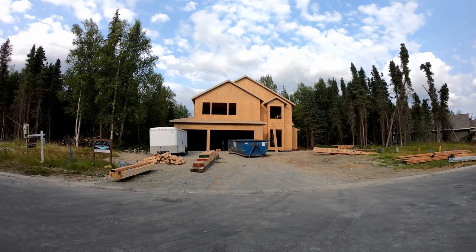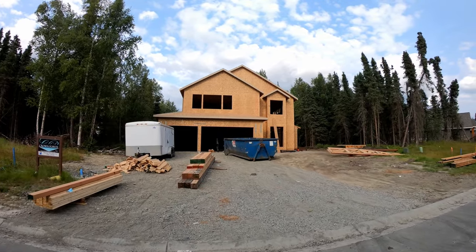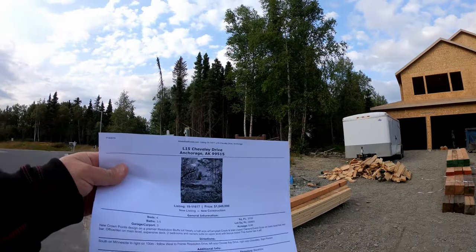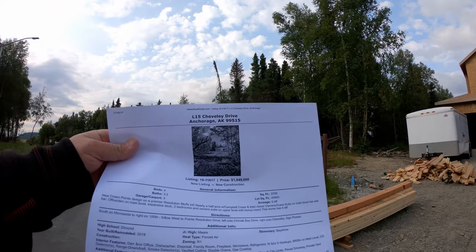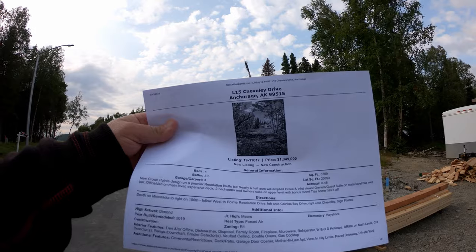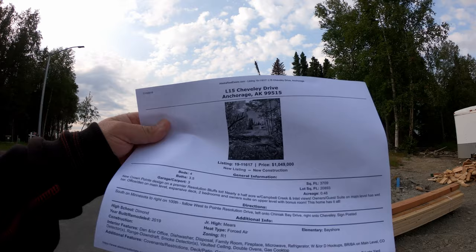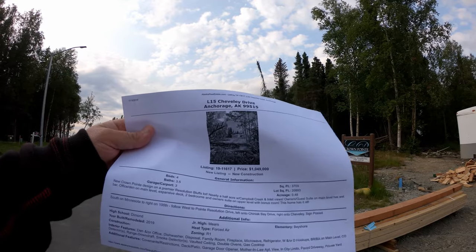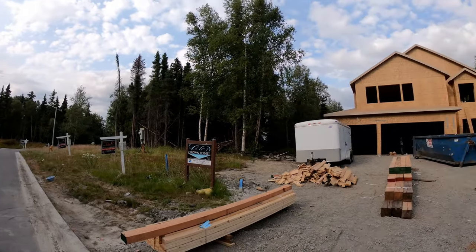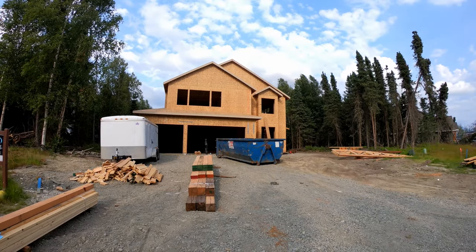Alright, well, I got another new construction home to look at. Got a little flyer here if we can take a look at it with the wind. So this home is going to be just over $1 million, $1,049,000. It's a 4-bedroom, 3.5 baths, with a 3-car garage. Square footage is just over 3,700, and it's almost on an acre, I'm sorry, half an acre lot, which is a pretty good size in Anchorage these days.